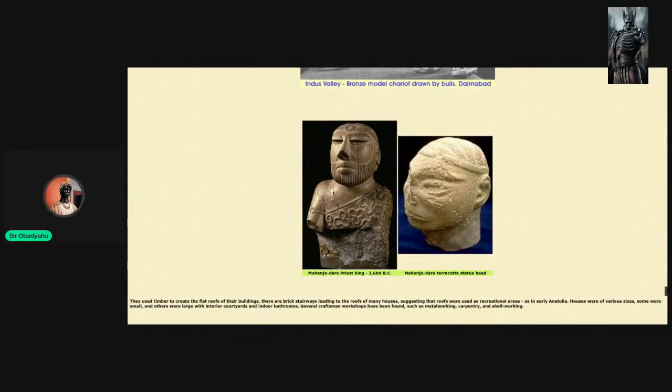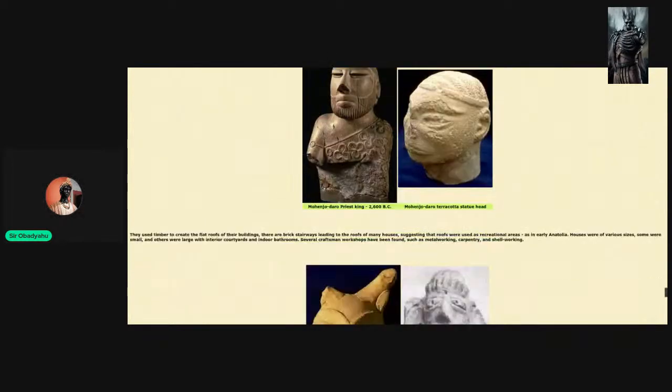Mohenjo-Daro priest king, 2600 BCE. Mohenjo-Daro terracotta statue right here. Yeah, I used to get into this stuff years ago. I should have done a piece on this, but I'm glad I did a stream on it, so y'all can look and see.